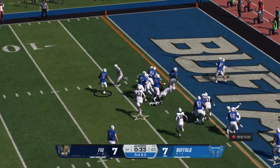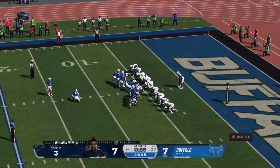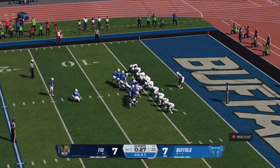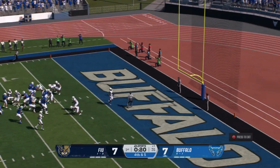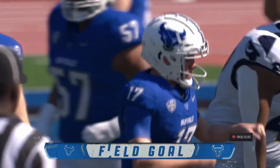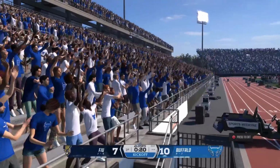They'll try to pick it up on the ground. They got 0 push up front, and they stopped him in the backfield. And on 4th down, they'll try to salvage the drive with a field goal. From the left hash, this one shouldn't be too much trouble. And this one is perfect. And with that field goal, they now have the lead.